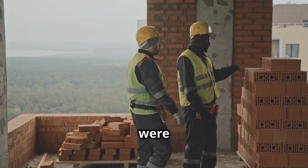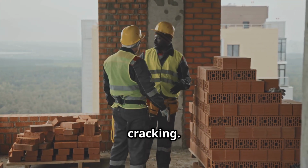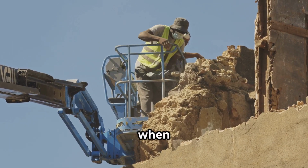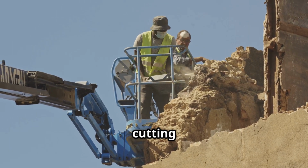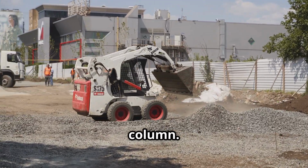So, this is likely what they were doing down in the garage at the time that the column was noticed to be cracking. So, could the construction crews have done some sort of unintentional damage when they were pulling these slabs out and cutting them? Who knows? Maybe that bobcat there bumped up against that spindly column.